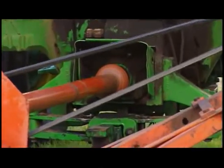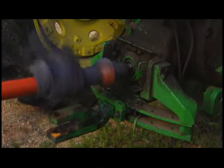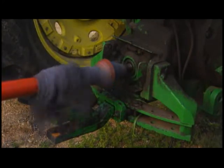If you get too close, a spinning PTO can grab a piece of loose clothing, or even your hair if it's long enough, and drag you right into the machinery before you can do anything to stop it. So, don't go near it. And if you notice that the protective shields aren't in place, tell an adult right away.